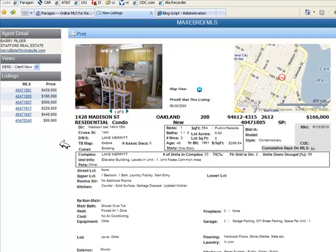Probably not going to sell anywhere near that, but this would be a unit that you'd consider simply based upon its location.